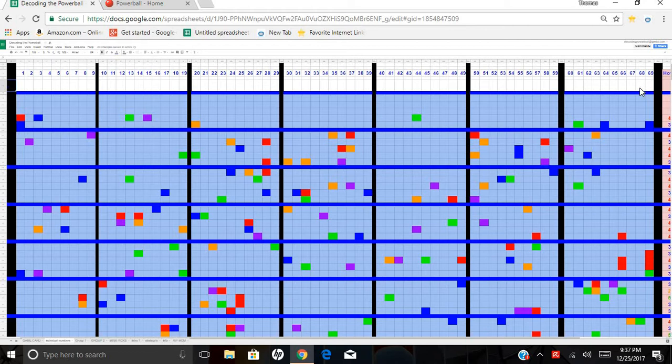There's only 5 white winning Powerball numbers, so 2 of these groups won't be able to have a winning Powerball number in it. The strategy is to guess which of these groups won't have the winning Powerball number in it and eliminate those numbers off of the game card. So how I use this is this big square right here.